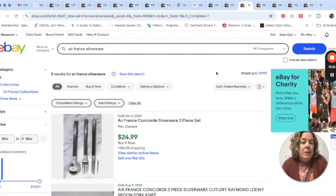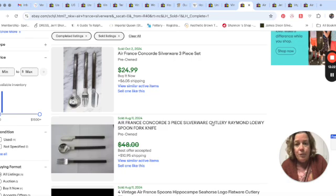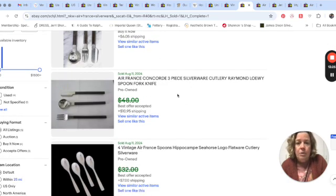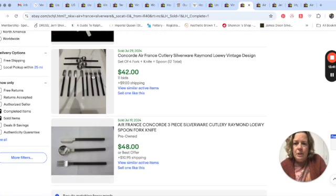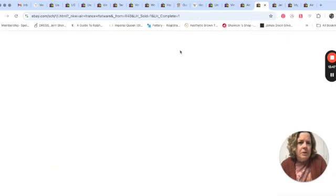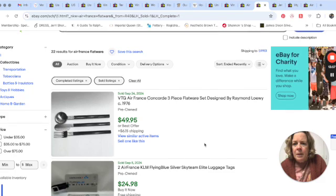Now, depending on the airline, some of these things can get pretty pricey. So we have Air France Concorde. Raymond Loewy, is that how you say it, was the designer for this flatware. And look, it's very mid-century. Some more Air France has a seahorse logo, but very mid-century looking flatware. What was this next one? Here's another. Oh, I think I just used flatware instead of silverware. I was playing around with search terms to see which ones come up. More stuff comes up in flatware results, but it looks like more unrelated things.